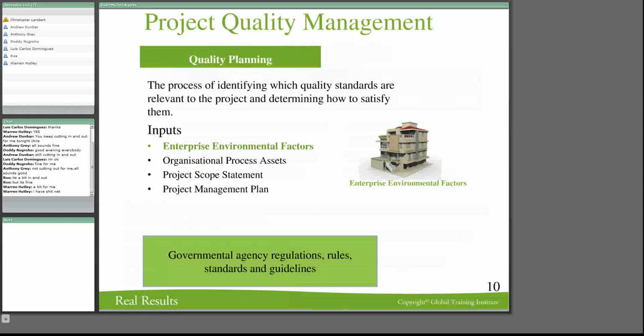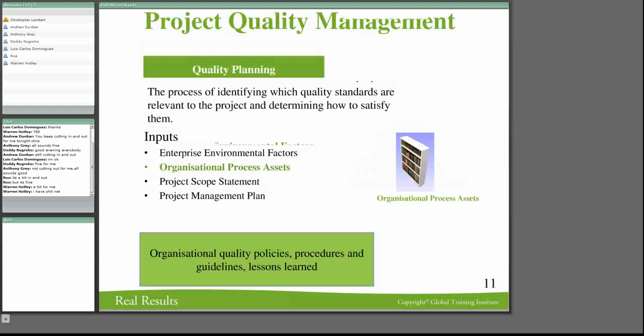Okay, so the first one is your environmental factors. Remember them? It's all those government agencies and regulations and rules and guidelines. That's your environmental factors. And then your next one would be your organizational processes. That's your quality management.